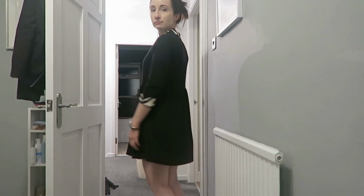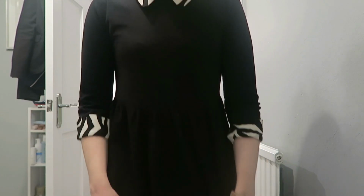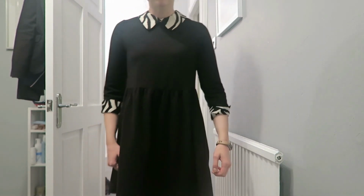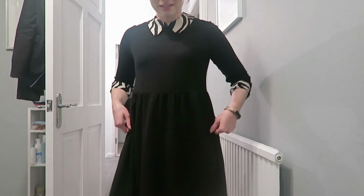Next up was this dress. So this is a black sort of knitted dress with this lovely zebra print collar and also cuffs of the sleeves. The thing that I don't know if you can see very well in the video is that it's actually quite big. So obviously it's got the stretchy bit in the middle that's supposed to cinch you in, but it doesn't even hit the sides. This was something I was a bit concerned about when I looked online. The size on the model just looked like it was going to be really baggy. Again, I don't know if you can tell from the video, but it also feels like it's a little bit too short for work.